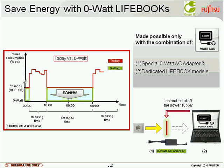And with all other notebooks, with all other LIFEBOOKs, let's say also from the last years, the 0-watt AC adapter functionality doesn't work, but the AC adapter itself is working. That means, to summarize, simply use a 0-watt AC adapter, and as soon as it finds a suiting notebook, it will definitely switch off as soon as the notebook is switched off and the battery is loaded.